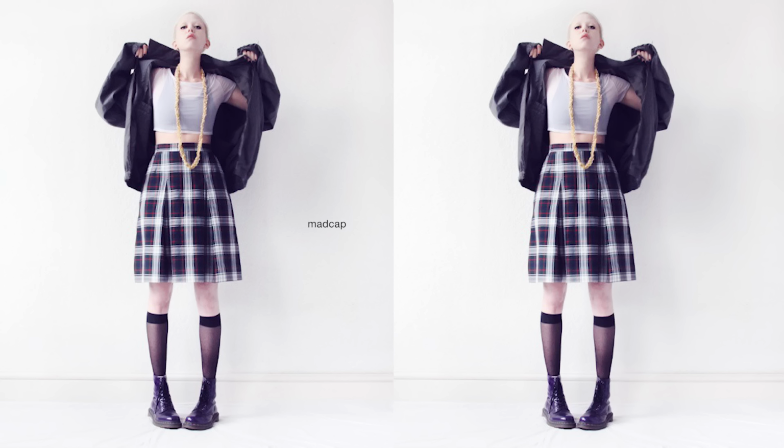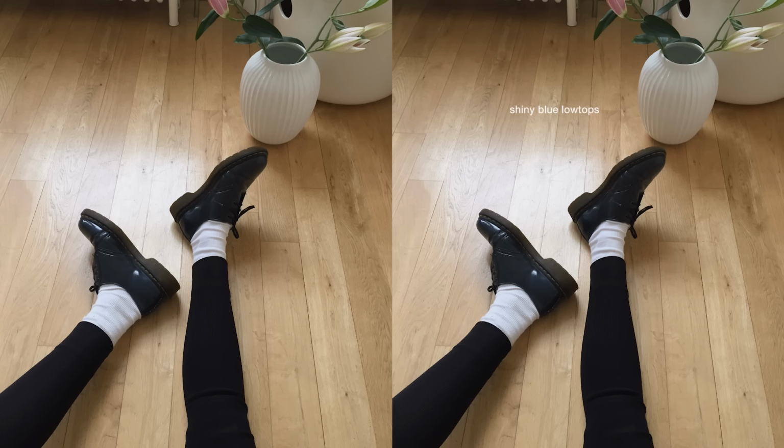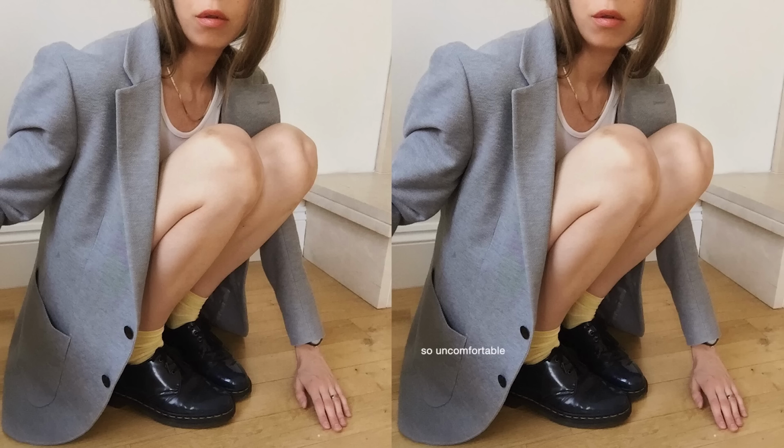I had a pair of high top shiny purple Docs back in my more madcap maximalist health goth era, but I've lost them in one of my 15 moves since then. So I also have a pair of the shiny blue low tops, which are great. It's just that this particular pair, they're so uncomfortable that I kind of don't feel like wearing them, which is a shame since the high tops were so incredibly comfortable, like wearing a pair of socks really.